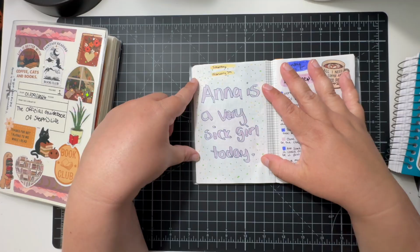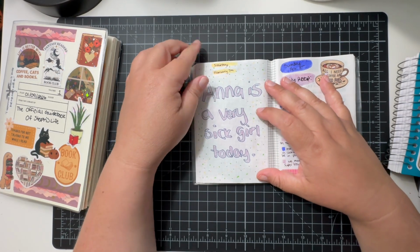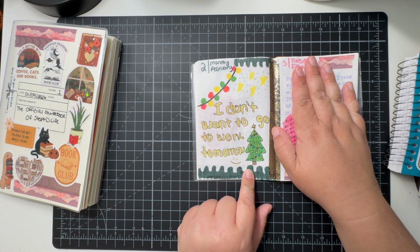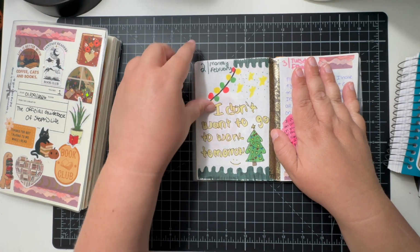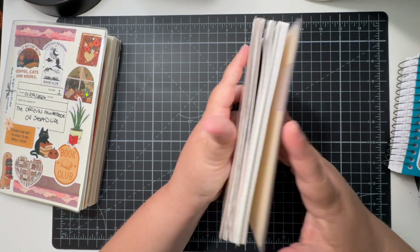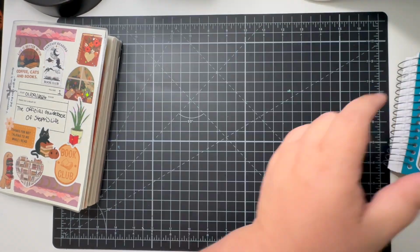This is a page that I did when Anna was not feeling well. She was really, really sick this week, so I wrote it down. I didn't want to go to work on this day, and I wrote it down, and I guess I was feeling festive because I drew a Christmas tree and Christmas lights in February. I don't know. This is anything and everything, but make it pretty.